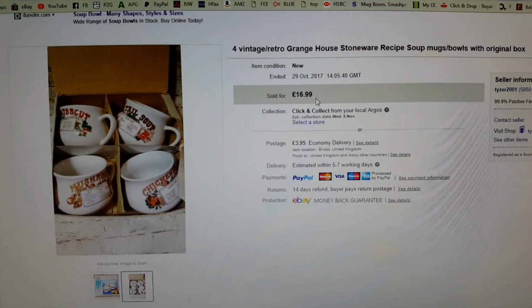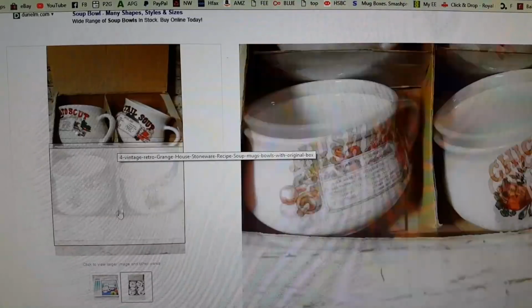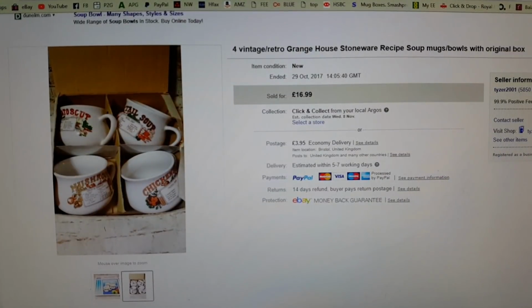I took an offer of £14.99. I don't know why it doesn't show you when you've taken an offer, but I didn't sell for £17. I took an offer of £14.99 on those. Packed them to within an inch of their life, and I'm fairly sure that Hermes will still manage to break them, but what can you do? You've got to try.